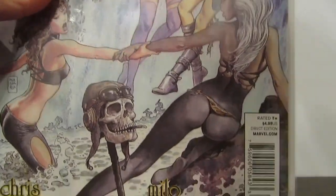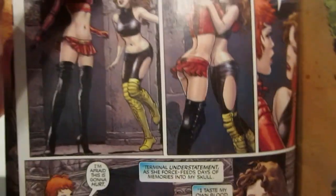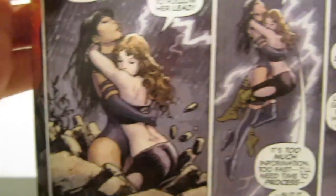Milo Manara. Let's take a look at this. Let's find out why this is a $30 comic, $35 comic, in really high shape, beautiful detail, and let's just go page by page. Let's just take a look at that. What do we got? She's going through a guy. Let me see. I took a look at this book. Pretty good artwork. It's really suggestive. I figured, just take a look at it.